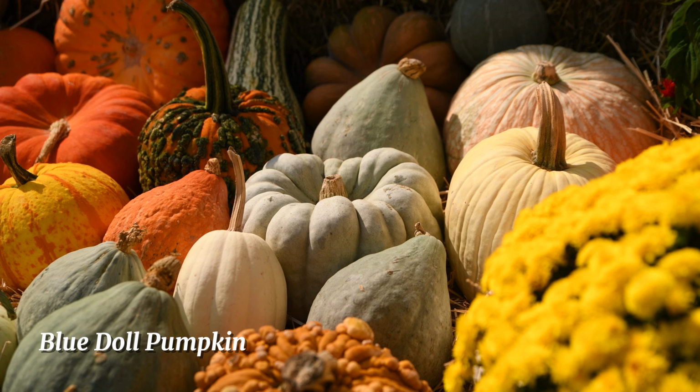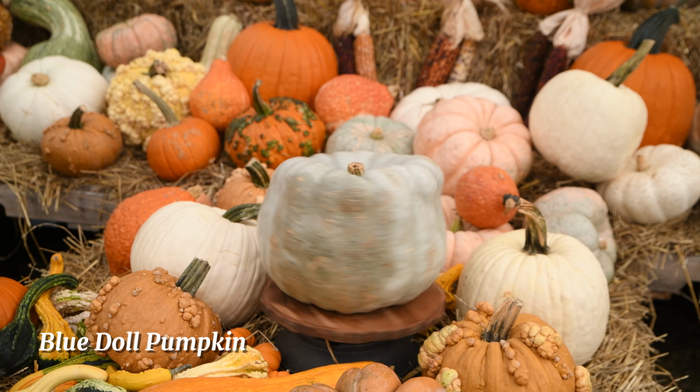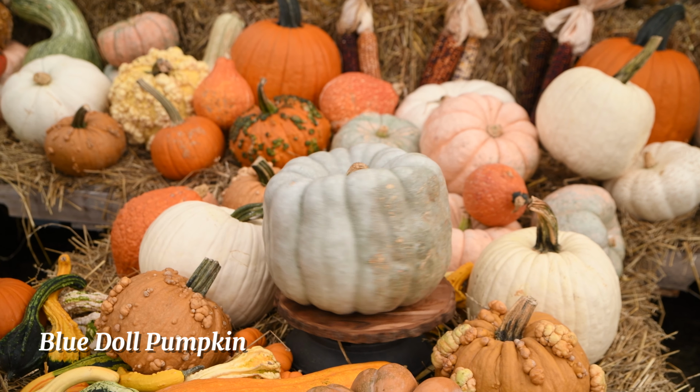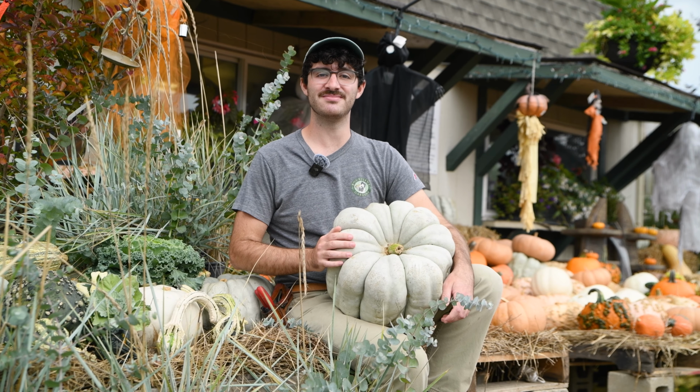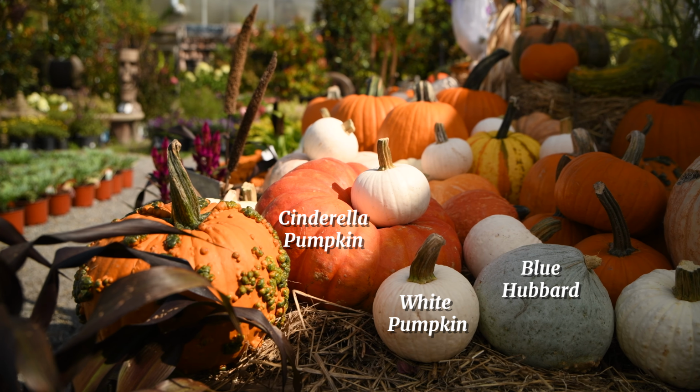The blue doll pumpkin is a giant variety, and like the eucalyptus around me, it originates in Australia. The flavor borders sweet and savory, and it's really popular cubed up and roasted. Now that you know more about all the incredible and tasty varieties that we have, you're bound to pick the perfect pumpkin for your fall display.